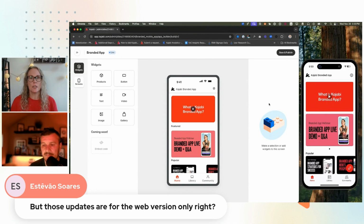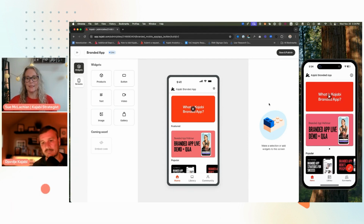And that's also going to all translate into the branded app as well. Definitely not just the web version. We talked through the web updates for community last week. So the actual branded app and communities app are getting updates as well, aren't they? Yes, that's right.